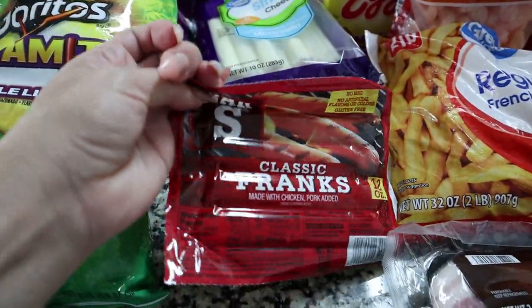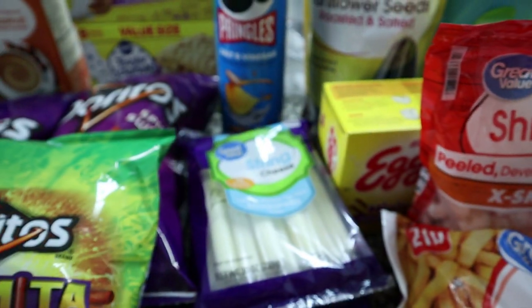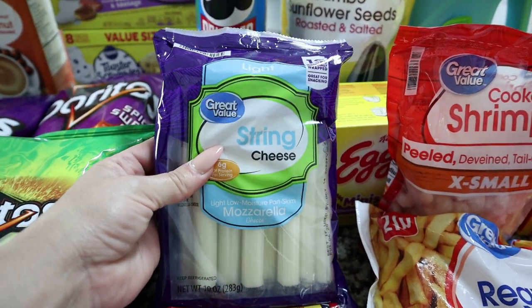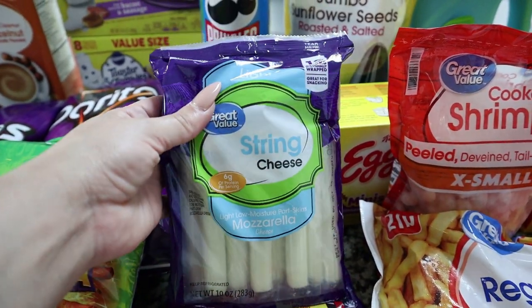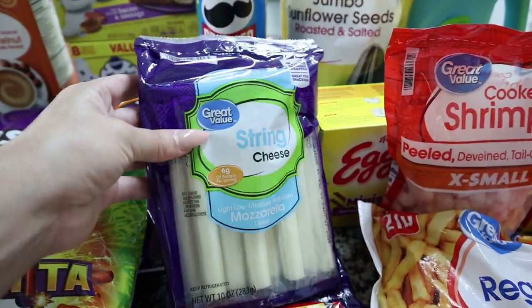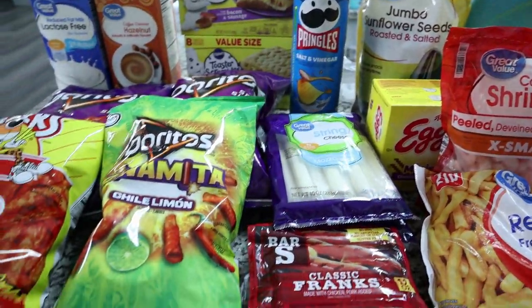Got some hot dogs for the kids so they can make easy lunches. I also got 2 packs of this mozzarella string cheese for the girls to have as snacks, but also I wanted to make some mozzarella sticks for me. Now that I have the air fryer, it's easier and faster to make the homemade ones. So I got 2 bags so I can make some mozzarella sticks for me and the hubby, but also just for the girls to snack on.